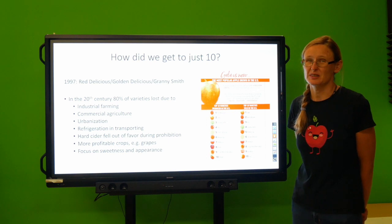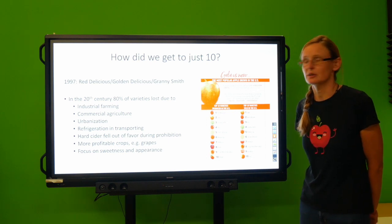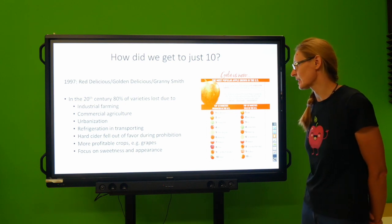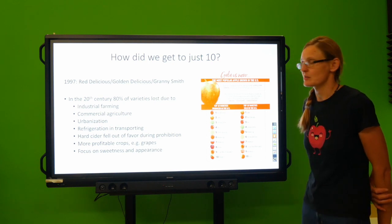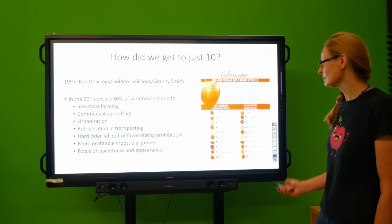More profitable crops in certain areas wiped out the orchards, whether that was corn or grapes in California. A lot of old orchards are gone and replanted with grapes. And of course, focus on sweetness and appearance is valued much more these days than any other quality.